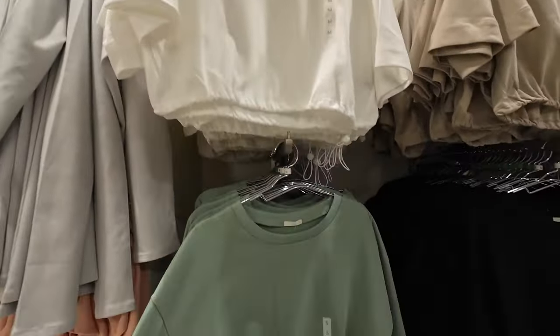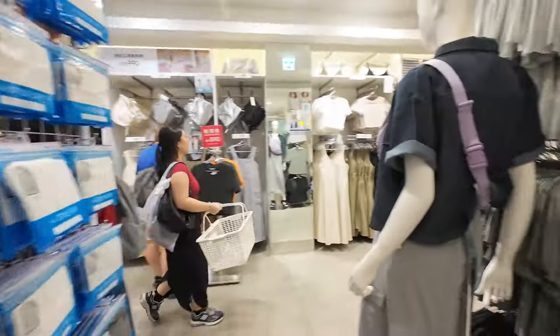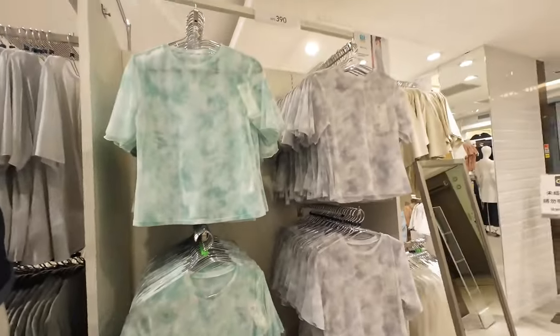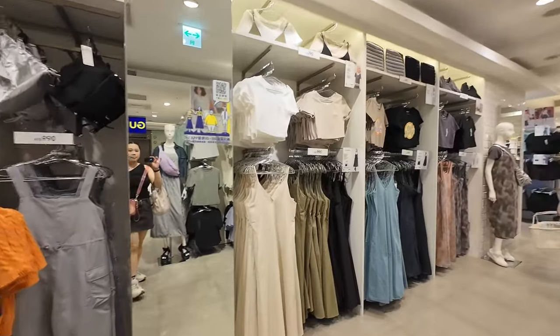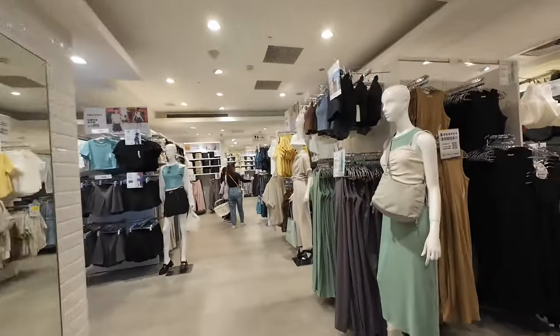We are looking at clothes now. Very, very cute. Very GU. Fairly standard stuff, essentially.